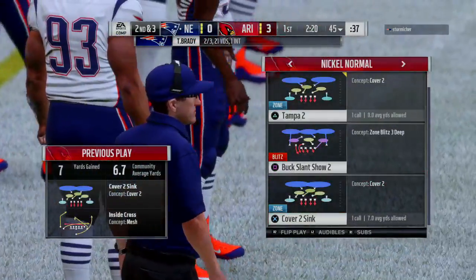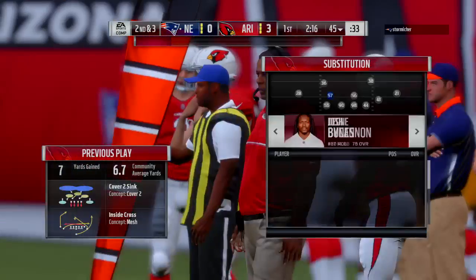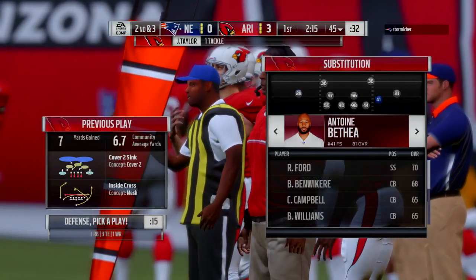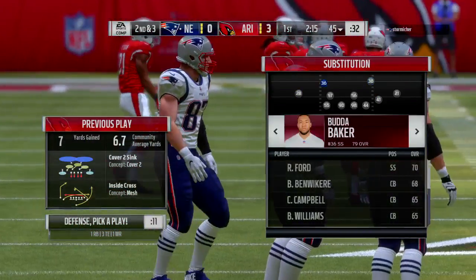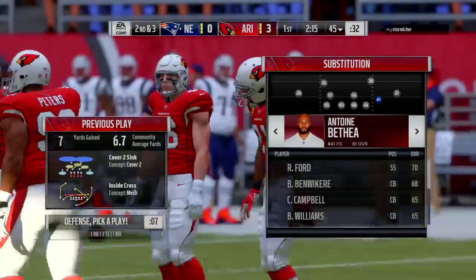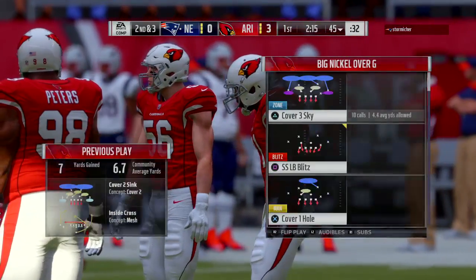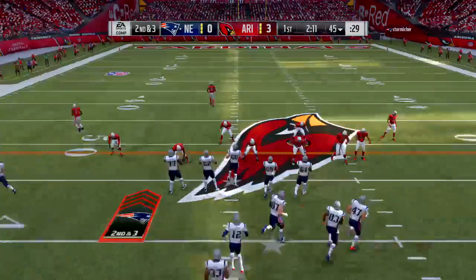And he'll be brought down right at the 45-yard line. 7 yards, the pickup on the pitch and catch. Able to get 7 on that 1st down pass play. 2nd and 3.